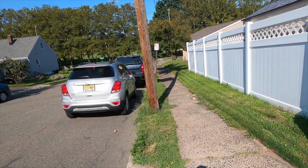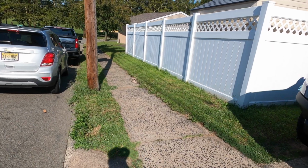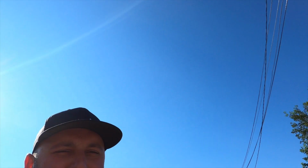Oh, just walking to the car. There's a possum of some sort. It's not dead. I wonder if he's playing possum. Yeah, I'm gonna avoid that. I'm gonna avoid that pretty good.